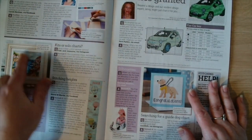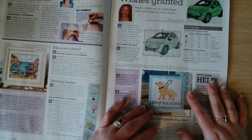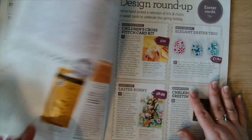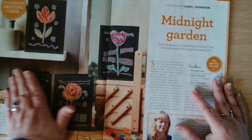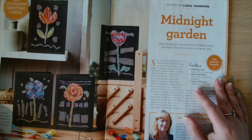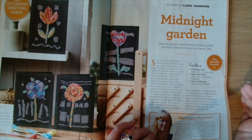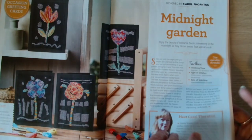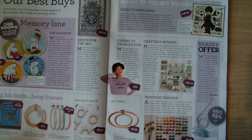And we have in the spotlight, we've got some different kits. It says, wishes granted, request your design and our resident design expert Jenny might just chart it for you. And we've got more people writing in. Design roundup. And then we have Midnight Garden, and this is by Carol Thornton. And it's all occasions greetings cards. Yeah, Carol Thornton. On each page there. And then we have our best buys.